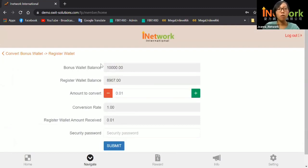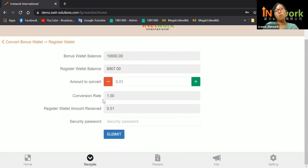All right, this is your bonus wallet balance. This is mine. And this is also mine, the register wallet balance. And the amount to convert is up to you. And the conversion rate will be at 1-to-1.